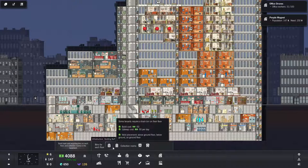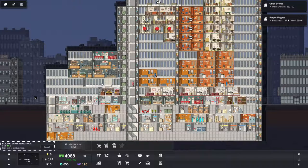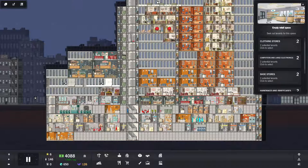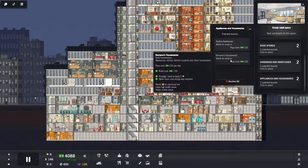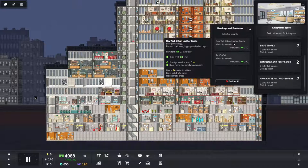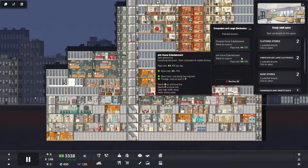Yay! There we go, and then we can get some medium stores, allocate them properly, and it fits in. That's exactly what we need to do. We just need to be more efficient with our use of space. All right. Got people moving out, which is good. Let's get appliances and houseware. In fact, no, let's get you. Holy shit. Yes, you pay 270 bucks. You pay 405. Holy cow.